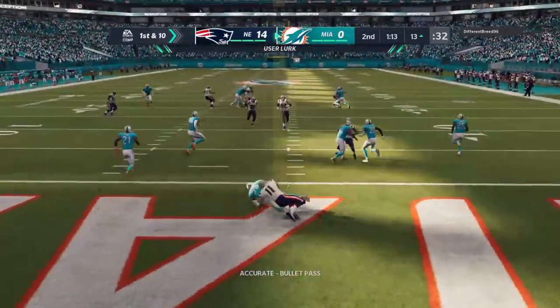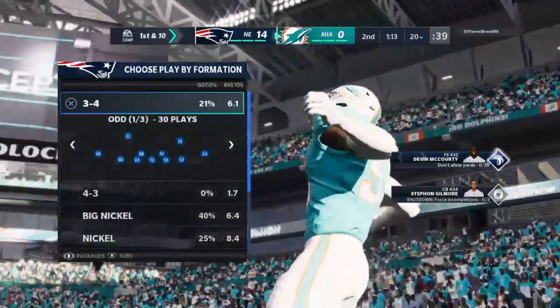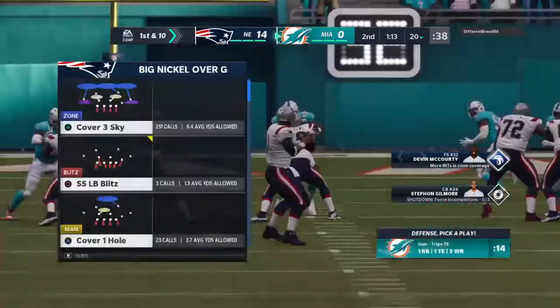It'll be intercepted. Okay. Picked off by Jerome Baker. And a big turnover there as his guys will get the football back.